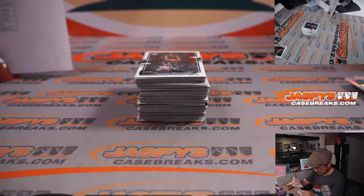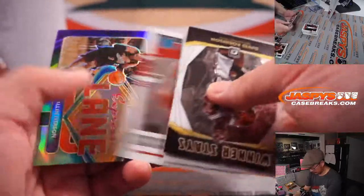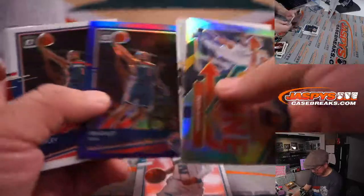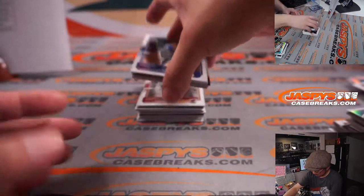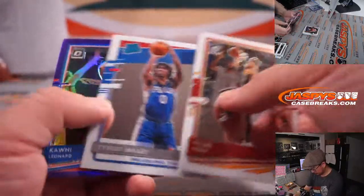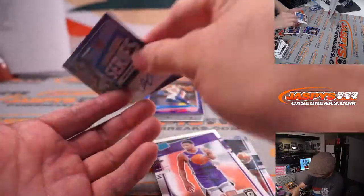Not LaMelo. And another LaMelo. All right, good group of LaMelos here. Maybe an Anthony Edwards before the last bit of this box. One more of those. Ja Morant, hollow. Tyrese Haliburton, and an autograph. Immanuel Quickley.